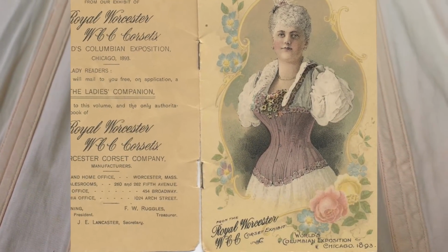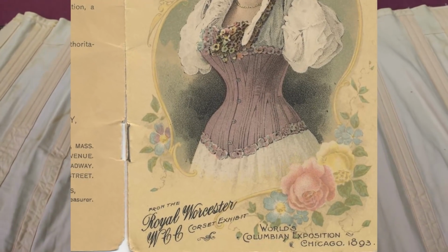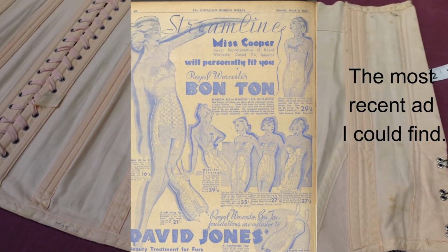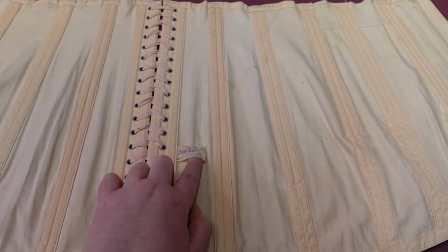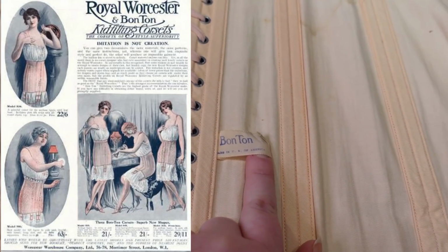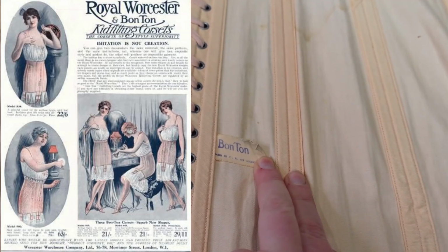Royal Worcester Corsets was around for a long time. They did the whole Victorian corset era, everything, and they seem to have disappeared right around 1935. Going through ads and everything, I could not find a single ad for Royal Worcester Corsets after 1935. And this Bon Ton in particular matches that ad that I had found and showed you earlier. That is 1922. That was also for Bon Ton corsets.